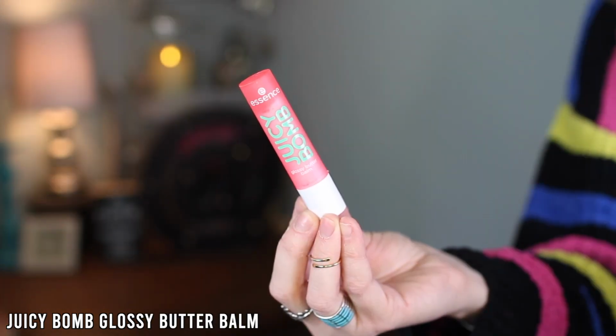So I got the shade 01 One in a Melon, which is an adorable name. And it's described as a sheer watermelon red. It says, indulge in Essence Juicy Balm Glossy Butter Balm. The eye-catching and trendy colors will take your lips to the next level. The colored lip balm formula melts perfectly onto your lips, creating a glossy finish for smooth and plumped looking lips. Leaves lips feeling nourished and hydrated. Provides a sensational fragrance, soft, buttery lip balm formula.